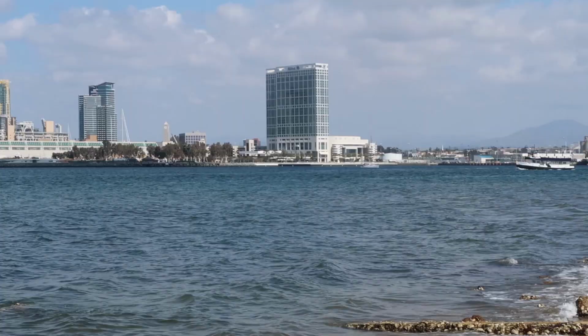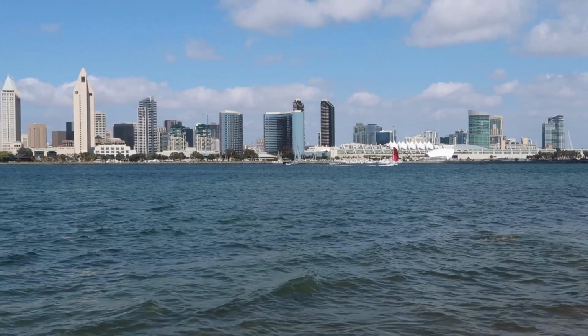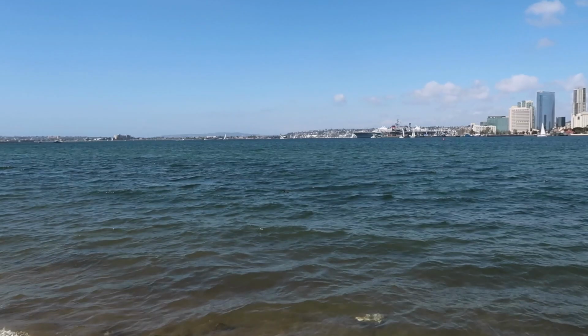Yeah, it's a really nice day outside. Super sunny and beautiful views of San Diego. Sailboats going by, pretty isolated. Over here too. Now we're going to continue the rest of our Coronado journey by car.